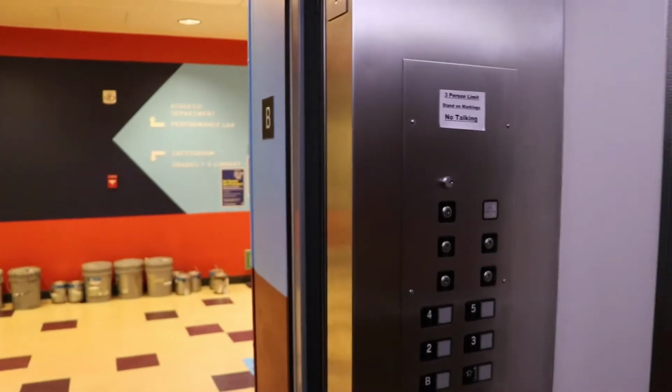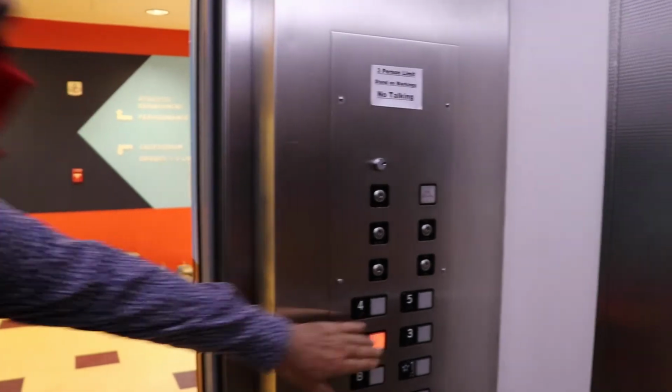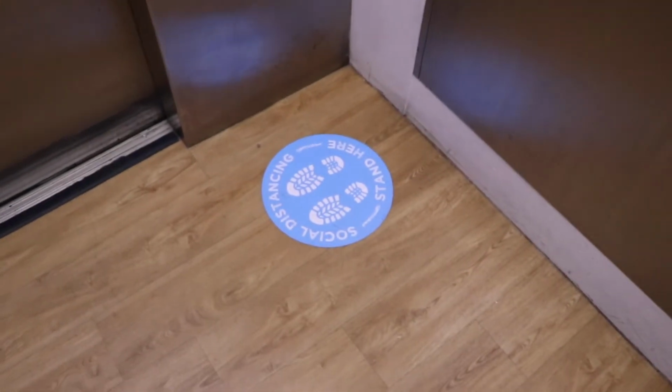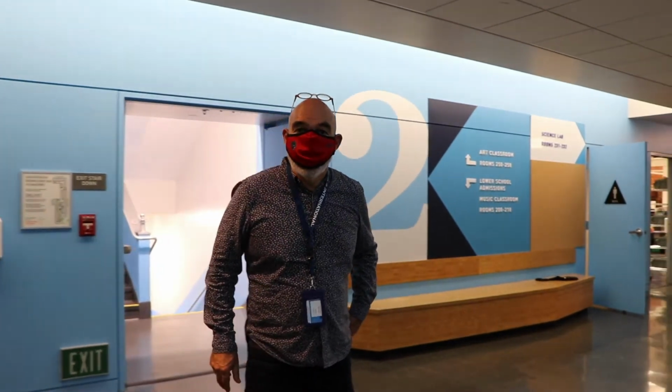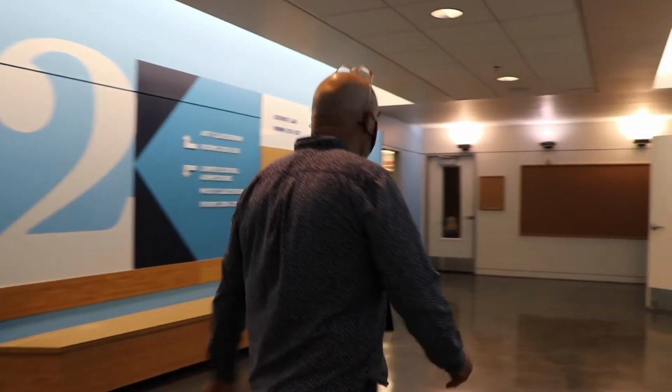So only 3 people at a time in the elevator. And there are marked places for where to stand, and even a notice saying no talking in this enclosed space during the COVID situation. Okay, so one of the highlights on the 2nd floor is a science lab for little kids. Let's check it out.